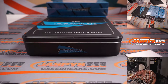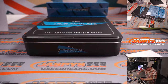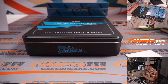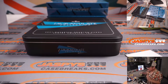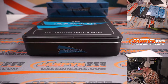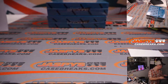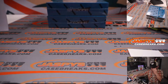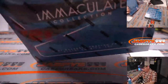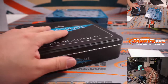Let me get some more top loaders here. We are halfway through this half case break. Once again, the second half is in the store, jaspyscasebreaks.com. With a little hustle, a little bit of momentum, we may be able to get another half done tonight. Good luck, good luck, good luck.